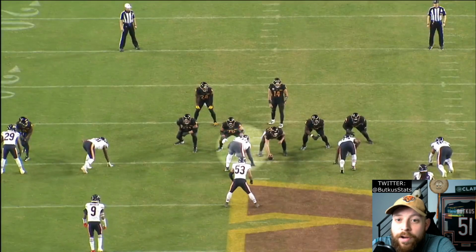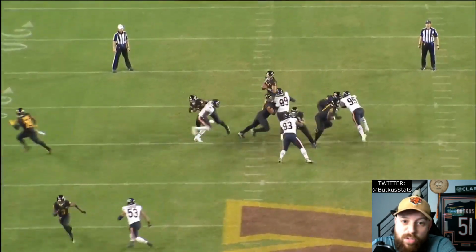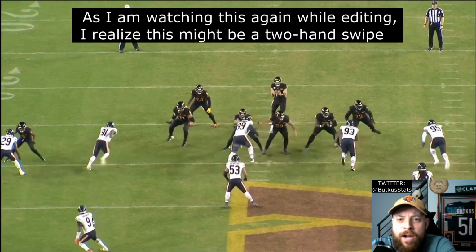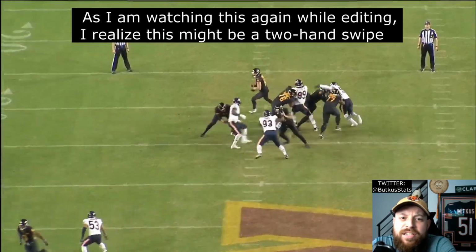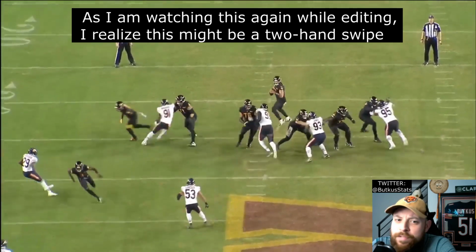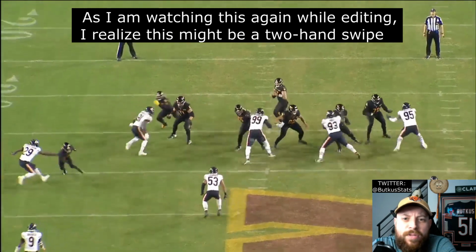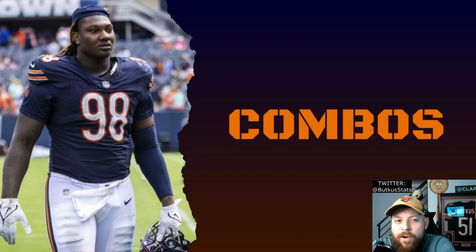On this third one, we see him execute it with only his right hand, so it's not the two-hand swipe that we just saw. But look at how he just jabs at the guard's right shoulder to open up space before flying through it. I think the two-hand swipe that we saw on the previous rep could be something to watch for in the coming weeks and something that he's trying to build into his acumen, but for now, the one hand is the one that's really seeming to work.